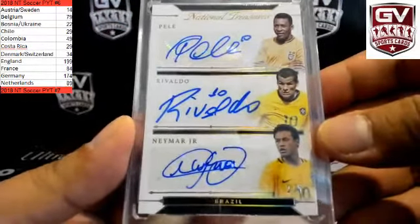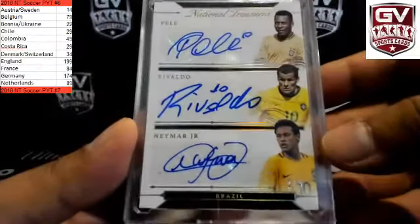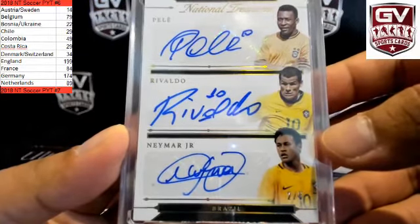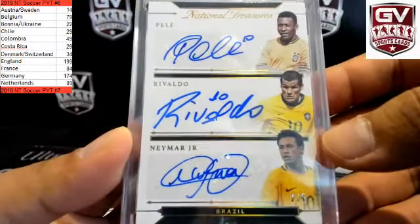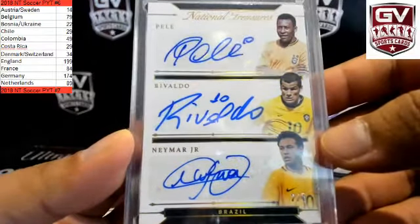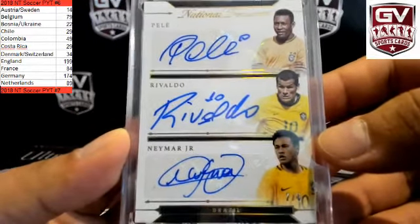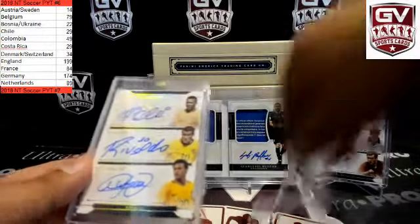How about Pele, Rivaldo, and Neymar autograph? 2 of 5. Wow. Wow. Wow. That is sick. Numbered to 5 for Brazil. There you go, Ken, man. That's Ken. Sushi O2. Congrats. Nice little case, especially with that card right at the end.